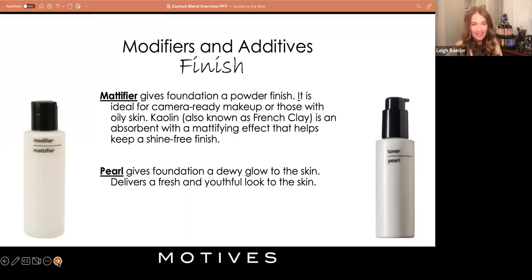But we also have pearl, which gives the foundation that dewy, youthful glow to the skin, great for dry skin, great for aging skin, because it just gives that nice, youthful look to the skin. Also looks great in some other formulas that we'll talk about later that you can do besides foundation.